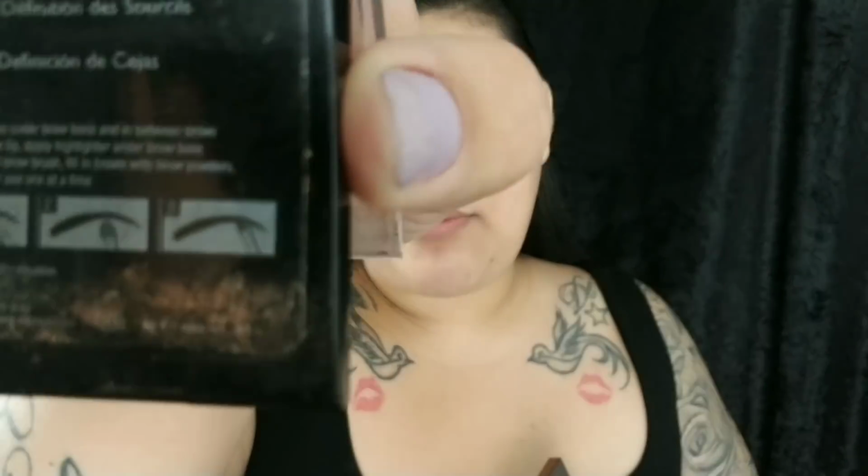Once you let the foundation dry a little bit, you're going to take a flat angle brush, and I'm going to be using my Ardell. I don't even know what it's called, but I know it's from Ardell. It's to do your eyebrows, so it's eyebrow powder. And you just take your brush and put, I'm using the black, so I'm just grabbing the black. And we're going to go into doing the eyebrows.